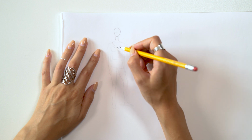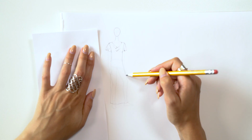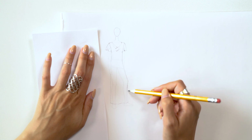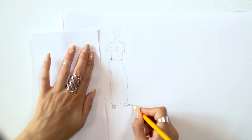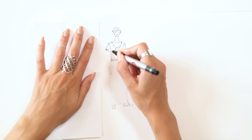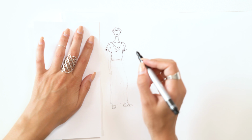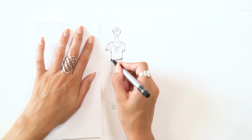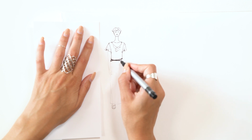I started with a cowl neckline and then I went down to the bottom. It's a floor length dress, not wide, but very long and quite lean. Think Greek goddess with the flowiness of the fabric. I added a slim belt at the level of the natural waist just to mark the waist. It couldn't be a white belt because that would shorten you and you don't want that.